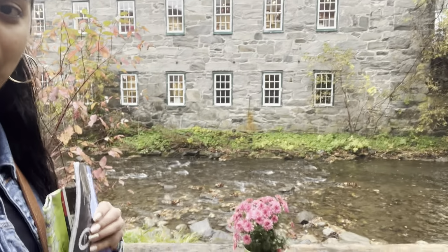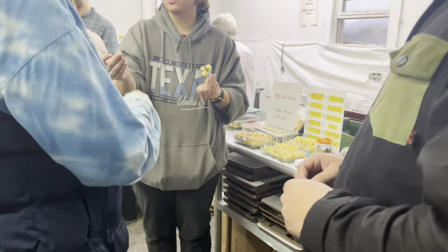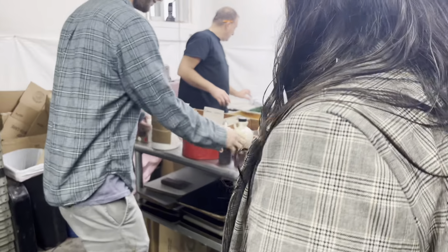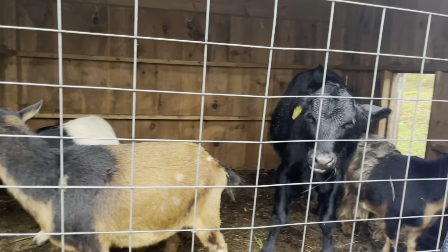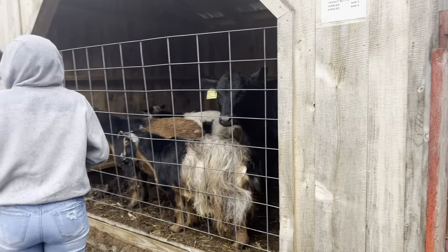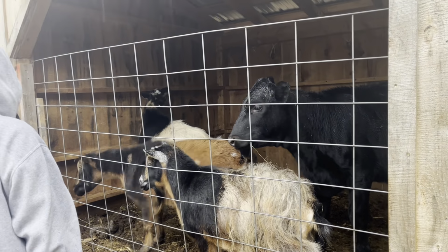Just came across this little creek. We then headed over to Sugarbush Farm, which is a maple and cheese farm. And it was only about a 16-minute drive from Woodstock, so it was pretty convenient. And we tried the maple syrup and the cheese samples. It was super good. And we said hi to the animals. Just finished the maple walk at Sugarbush Farm.